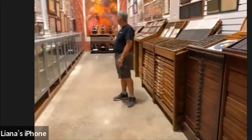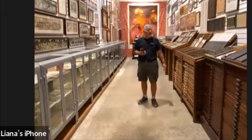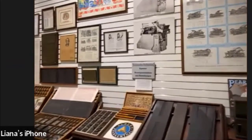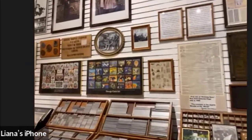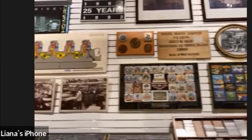And now we're in the alleyway. Liana designed this because we needed a place to be able to put up pieces of flat art. They could be posters, or random bits of history up here. Some more relevant to printing than maybe others are. But there's some interesting artifacts up here.